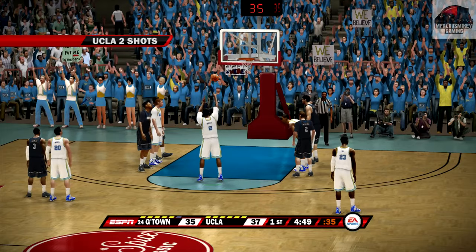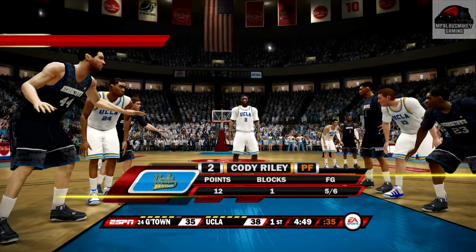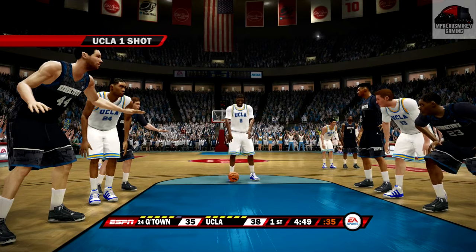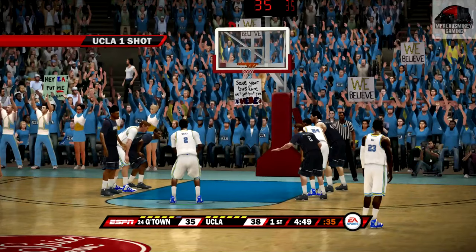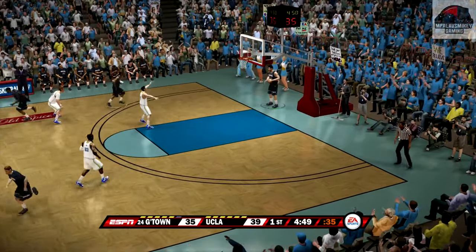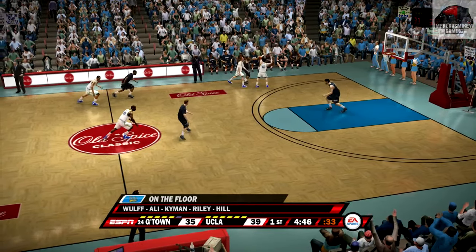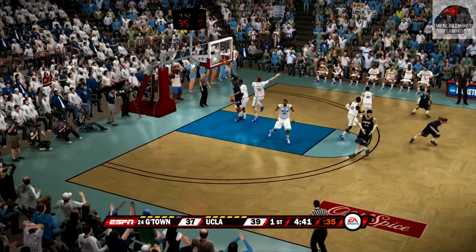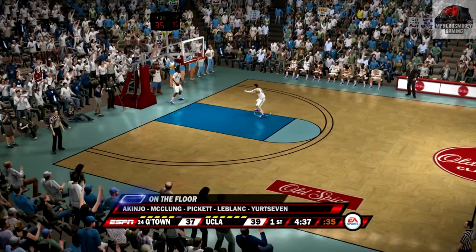He'll go to the line. It goes in. Drained it. Nothing but nylon, NBN. The Bruins look like they want to use their defense to speed up this game. You know, pressuring in the full court is a great tactic if you have the horses. Otherwise, it doesn't make much sense to play full court defense, Brad.